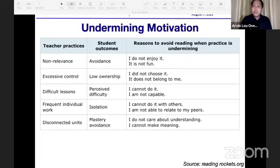Okay? And chances are that the students would not enjoy it. And they would judge that reading is not fun at all. Hindi ako nakaka-relate eh. Bakit ako magiging masaya sa reading?